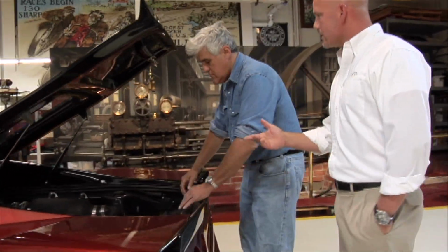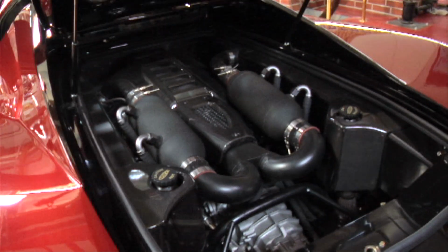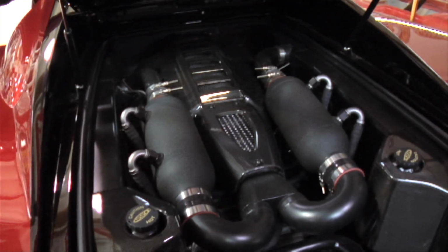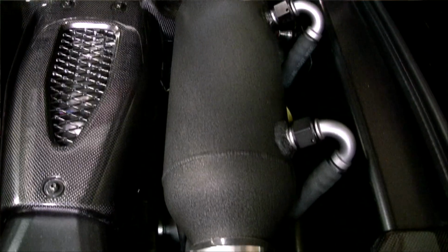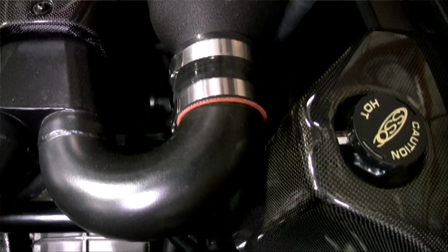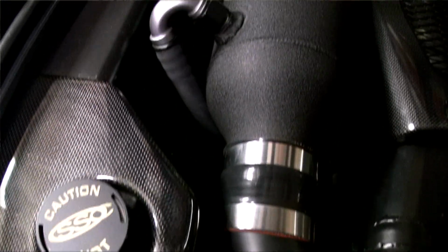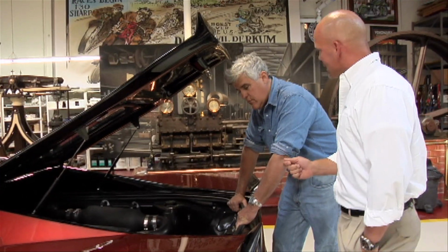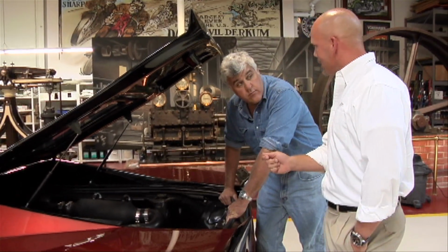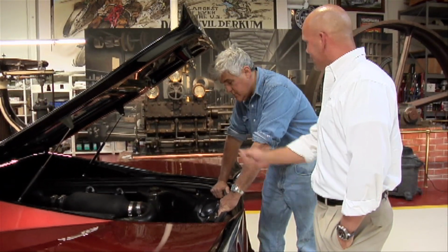The power plant is an SSC-designed 6.3 liter twin turbo billet aluminum block V8. We use 14 pounds of boost pressure on our turbo systems. This puts out 1,183 horsepower and 1,094 foot-pounds of torque. And with that extreme horsepower came a number of challenges that we've worked on for the last 3 years. When you hit a certain speed, in this car about 220 miles an hour, when the tires won't spin anymore, something had to give, and it was normally the clutch.